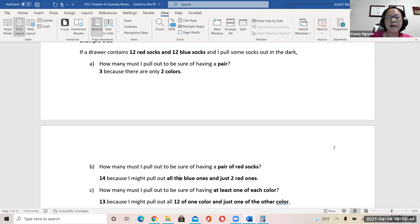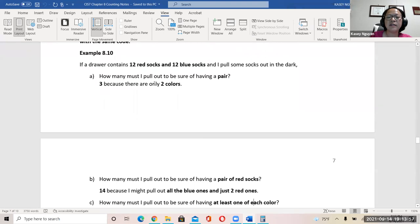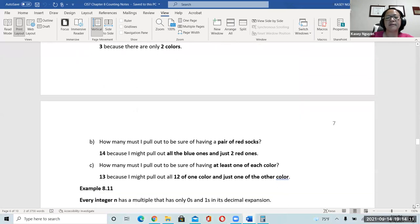Then on the next one, we want to pick at least one of each color. So we know that there are 12 of each color. So I can have 12 all red socks and I need one of each, right? So I need to go one more to get a blue, so 13.